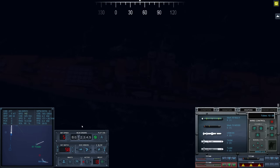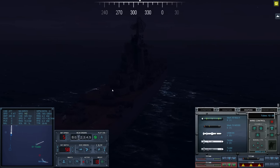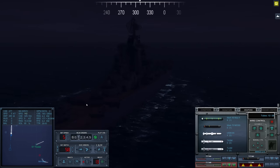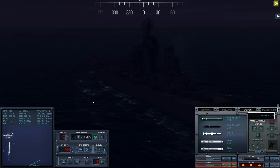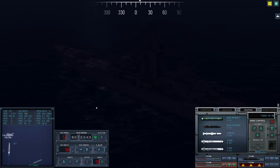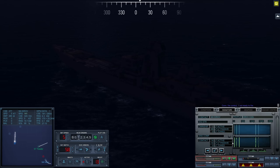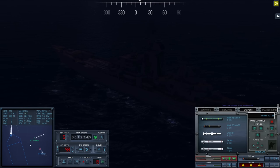Size of this monster. VLS on the bow. Guns on the back. Helicopter on deck. I don't believe that they have a hangar. Unless they just pull that thing vertically down into the deck. Right now it's imperative I maintain these torpedoes. Fire control. Unable to fire. And I mean, I need to be able to control them. Shit, I wasn't supposed to activate it.